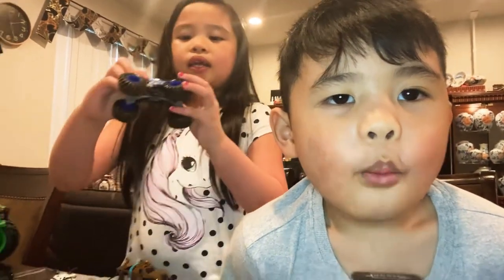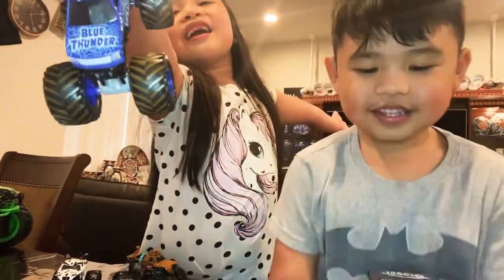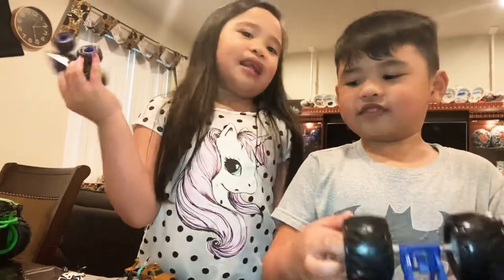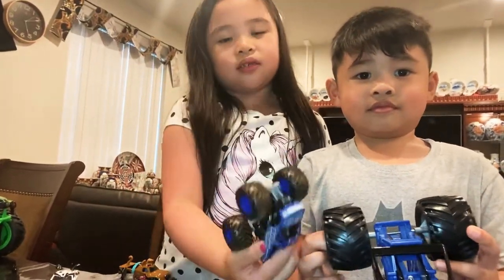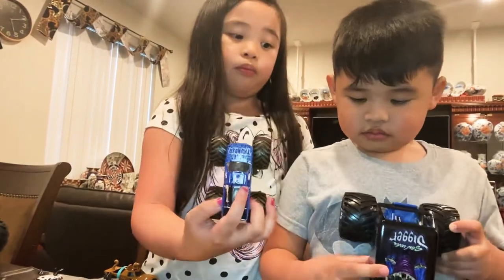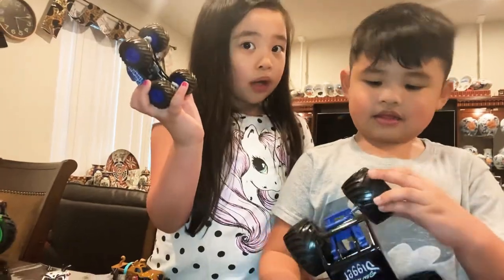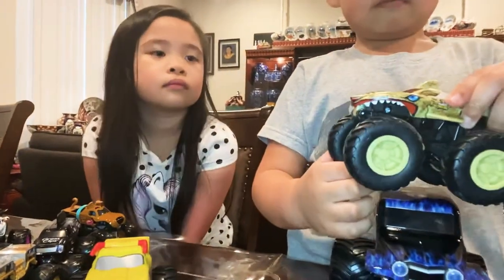And this one is Blue Thunder. Blue Thunder. And Snappadigger. It's kind of like the same as Blue Thunder because they're both blue and their wheels are black. It has mud on this one, no mud on this one. Yeah. But this one is a shark one.